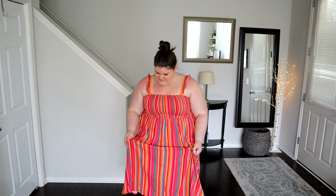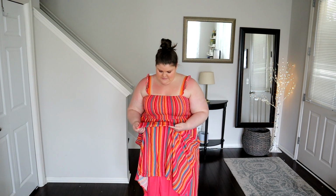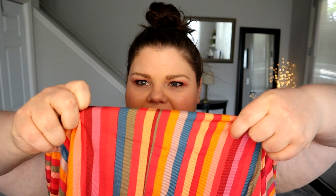So this has a really beautiful yarn dye stripe pattern on here. You've got these corals, these reds, yellows, oranges, blues, and greens. And let me see if I can come up close. Some of them mix with each other to create secondary colors within there. So that's really cool. And then the whole upper bodice is smocked, which I love a smocked bodice.